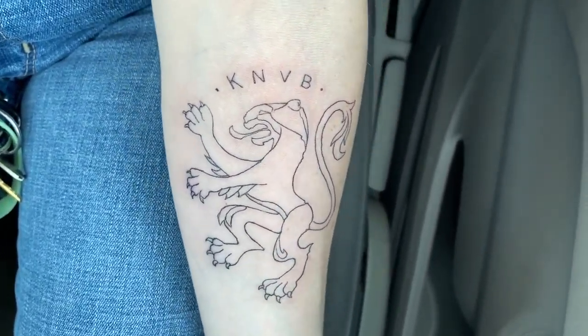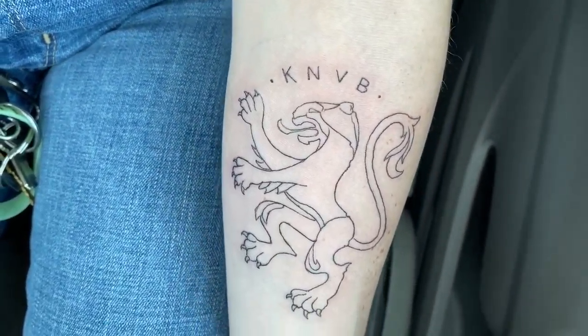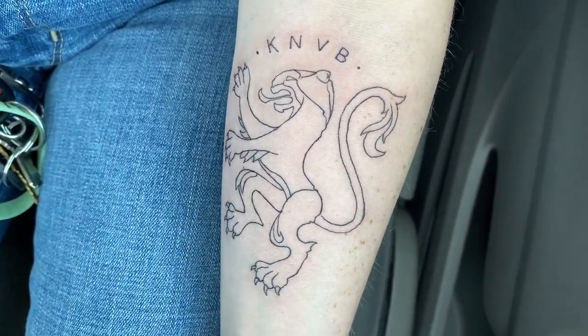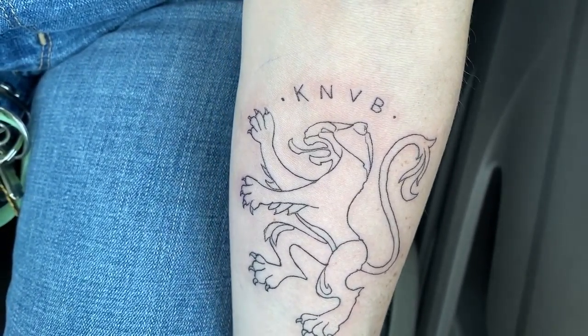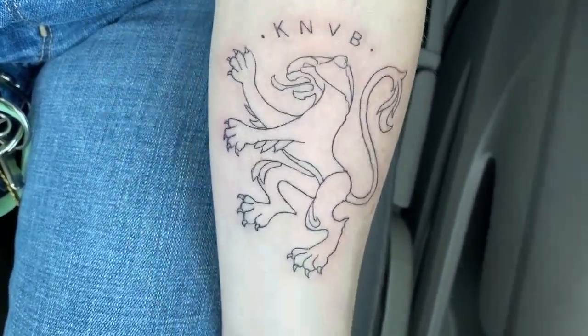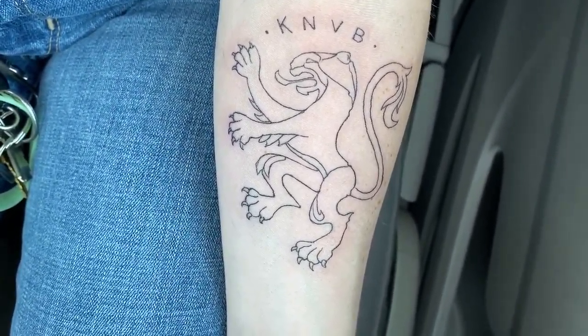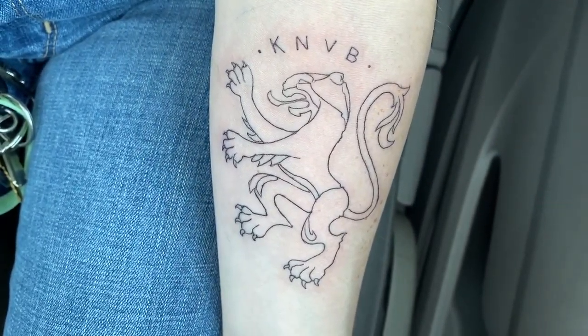If you're Dutch, you know exactly what this is, but for those of you who are not, this is the Dutch lion symbol and soccer symbol with the KNVB. And yeah, I'm so excited. Oh, so happy with it. He kills it every single time. Of course, I will link him down below.